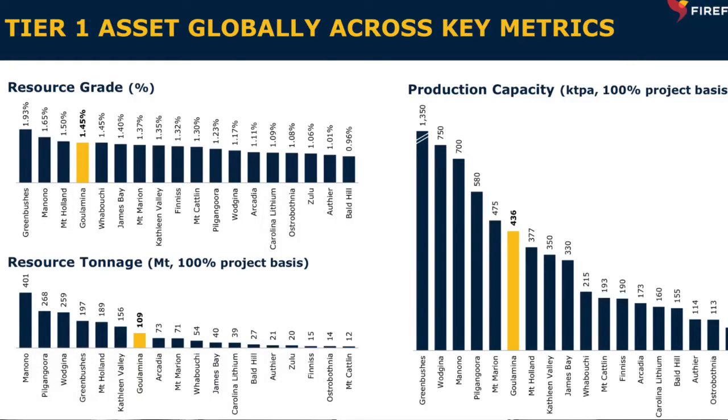If you look at Pilbara Minerals, that's got a $7 billion valuation, and as you can see here, Leo Lithium is projecting very similar outputs, at least 450 kilotons per annum of spodumene concentrate, with a tier 1 major lithium producer as their offtake partner. Goulamina is a clear go-ahead for a lithium project with the Ganfeng partnership there. So, very low risk.